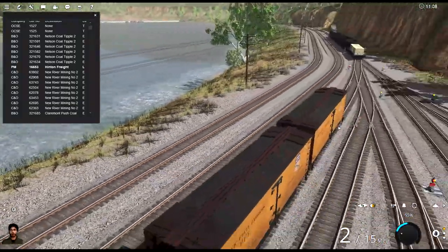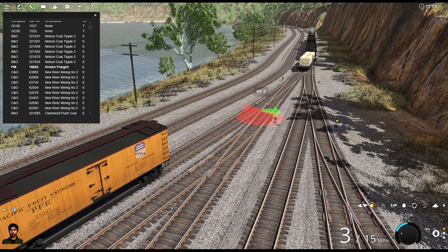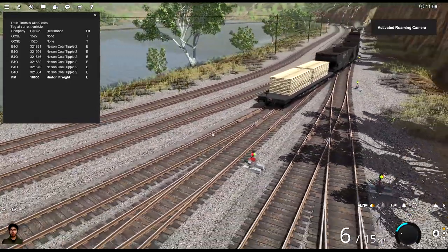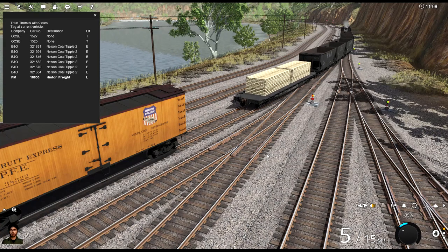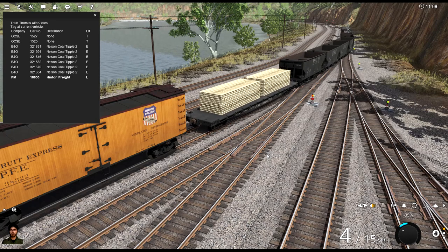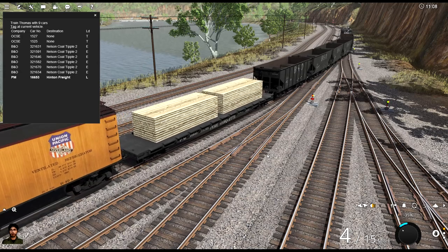Back this way. Oop, now it hasn't cleared the rest of those cars off my switch list. Can I do that now? No, don't do that. Oh yeah, do that. Oh, I gotta be here. There we go. Now I cleared them off. There we go.